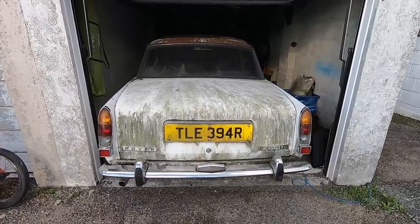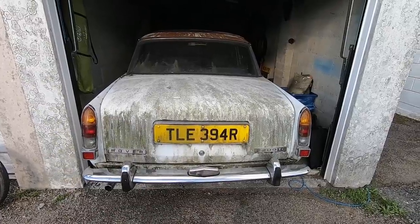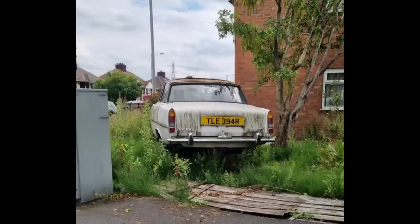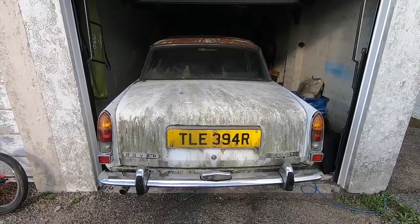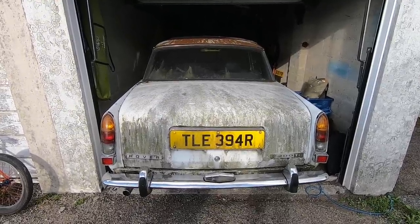Now this car is a 77, possibly 78, 2.2 TC. And as you can see from the photos on screen, it was on axle stands for donkey's ages. Loads of people tried to buy it, no one had succeeded. Anyway, I was planning on writing to the place and saying, look, it's a car for sale, etc.